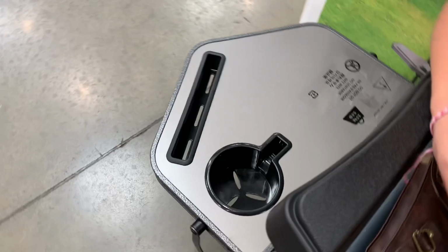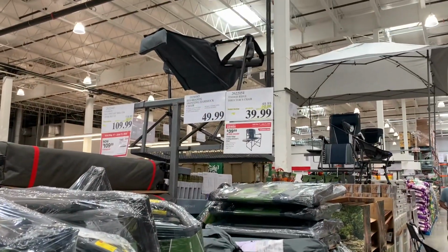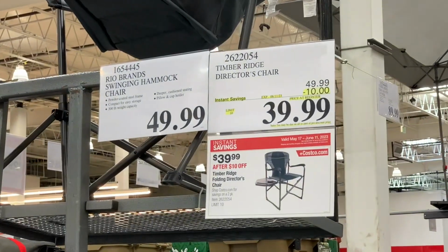Oh, you can keep your book, or your tablet and a little coffee or a soda, for only $39.99. This director's chair could be yours.